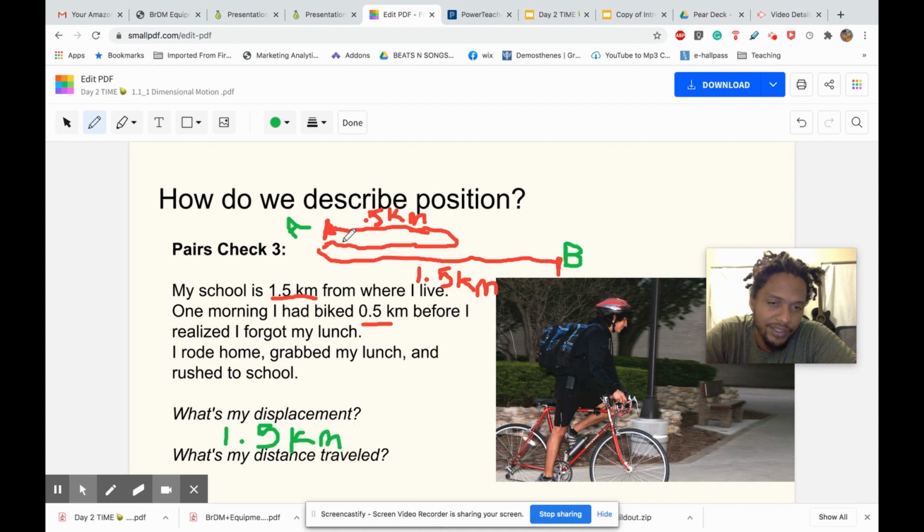And what's the total distance that he traveled? Now, to find the total distance, we need to know this distance right here. So we do know that this is 0.5. The first time when he came to school and forgot his lunch, he stopped here. So that was 0.5 kilometers. Then he came back. If he came back that equal distance, that would be 0.5 as well. These two added up are going to equal 1 kilometer.